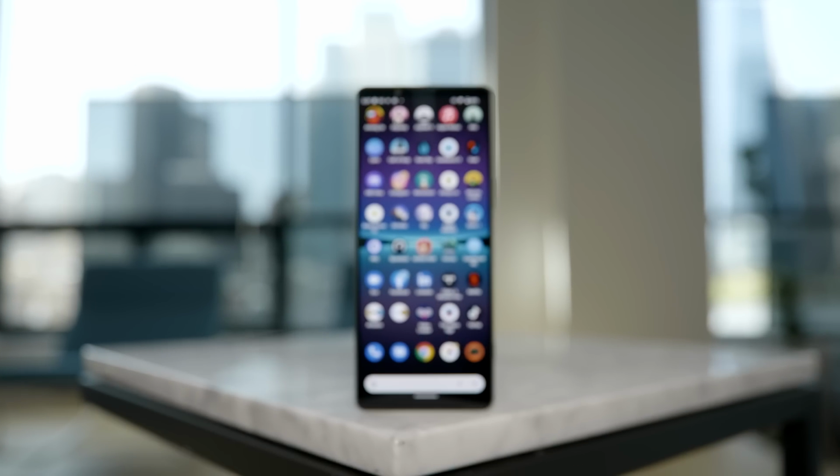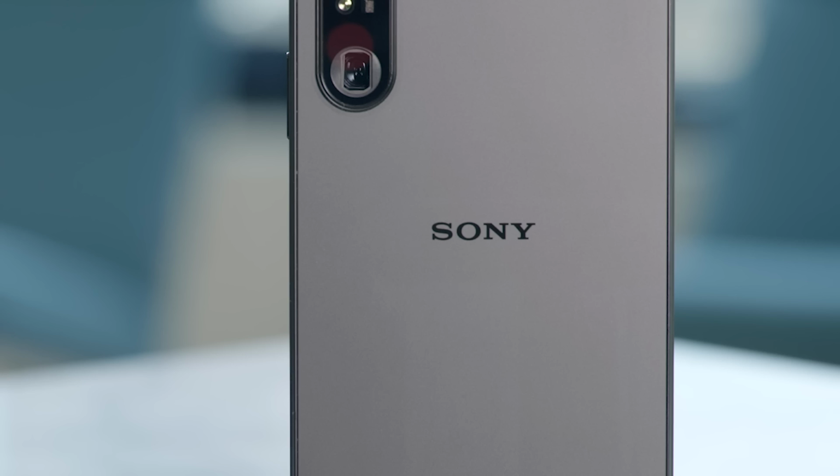This is the Sony Xperia I Mark IV. Inside its svelte, understated body, it has a telephoto lens that lies sideways. The lens has tiny elements that can move freely back and forth to zoom in and out. No other phone can do this.